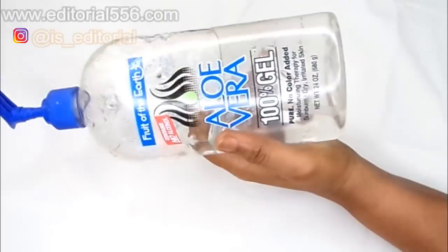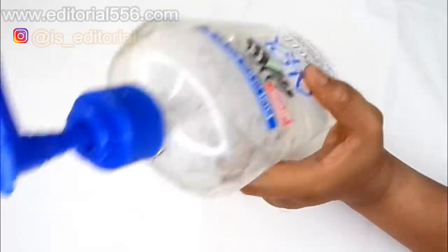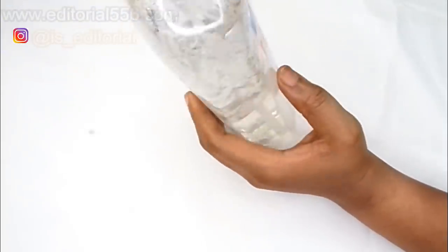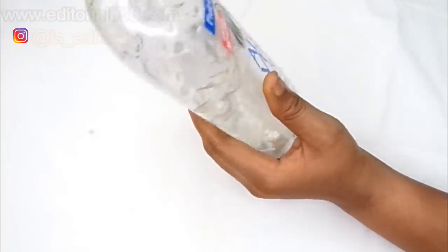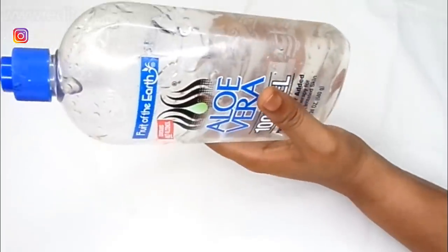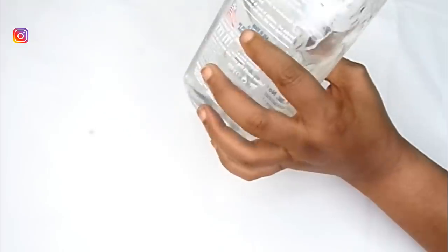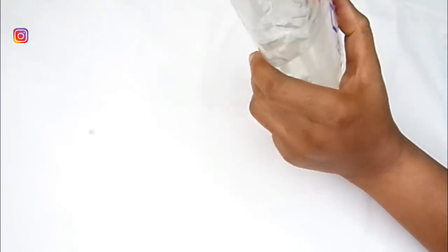Alright, so we're gonna be putting in aloe vera. Aloe vera is a great remedy that is great for moisturizing. It's great for sunburn and irritated skin, and it will help to glow up the skin. It also helps to remove dead skin cells and it lightens up the skin.